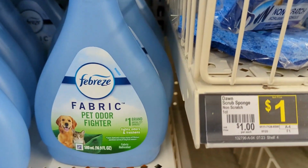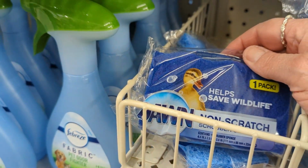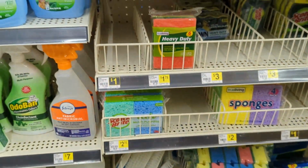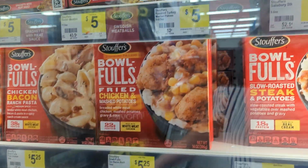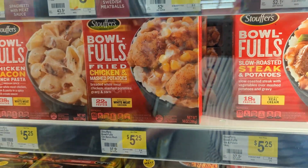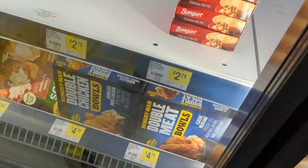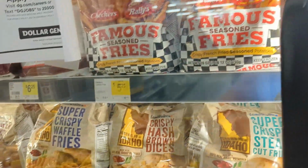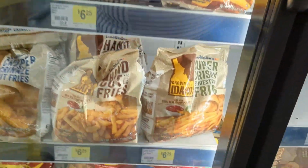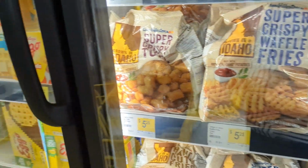The Scrubbies. Dawn Scrub Sponge, $1. It's gotta be the Dawn. No scratch, it's $1. The Heavy Duty is $1.75. Foods. Fried chicken and mashed bowls, $5.25. Midget loaves, double chicken balls. Banquet mega balls, $4. I wonder if they have Nathan's. Please have Nathan's. I bet you they don't have Nathan's. Golden Crinkles. Nathan's. Oh, I'm breaking out in a sweat here.